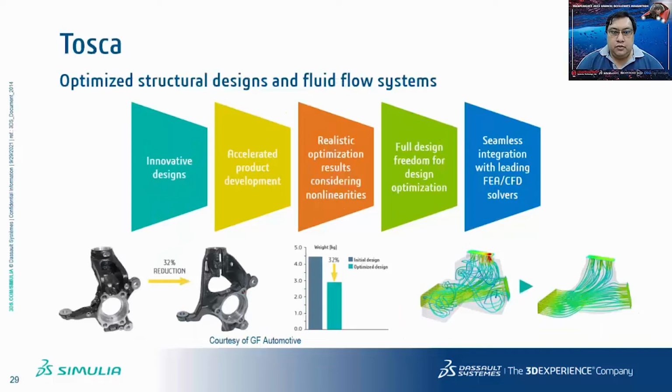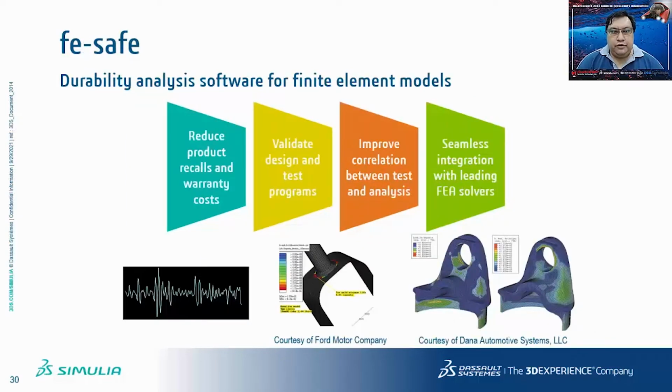Then we also have TOSCA, which can optimize structural design and fluid flow systems. So you can get innovative designs, you can accelerate product development, get realistic optimization results considering nonlinearities, full design freedom for your design optimization, and seamless integration with the leading FEA and CFD solvers. And lastly, we have the fe-safe durability analysis software for finite element models. It reduces product recalls and warranty costs, validates design and test programs, improves correlation between the test and analysis, and integrates seamlessly with leading FEA solvers.